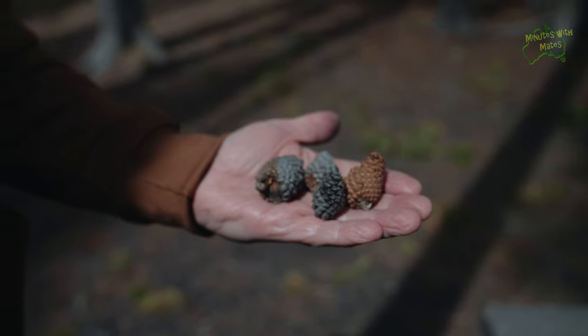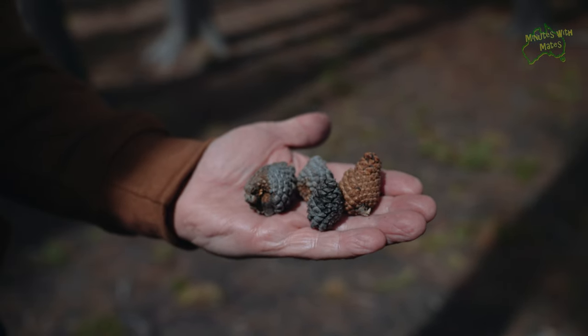Not sure if it's part of the altitude, the elevation that we're at, or just the different type of trees, but my nose is completely blocked. I've had all these different medications. Nothing's really working, so I've just got a blocked nose, but it's fantastic being here. One thing I have noticed is the pine cones are really small compared to the ones at home. I'm not sure if they're different sizes in different states or different places, but these ones here were really small.